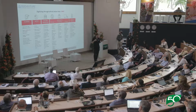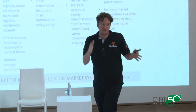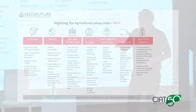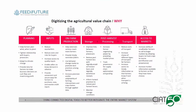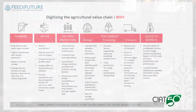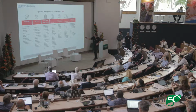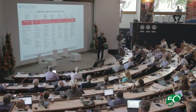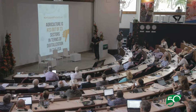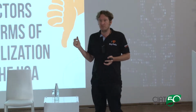So far everything has been very much on the farm side. Feed the Future have this great graphic of all the different ways of digitizing the agricultural value chain, and it's not just on-farm production, but also post-harvest and access to markets. You can see all these entry points for digitalization. But the fact of the matter is, this is a McKinsey report from a few months back.